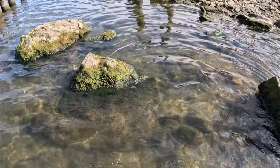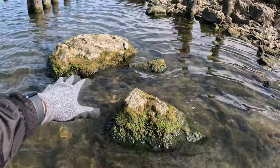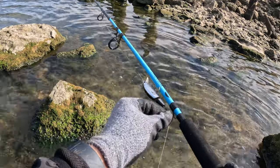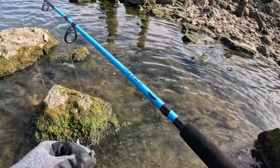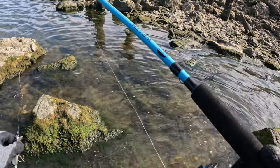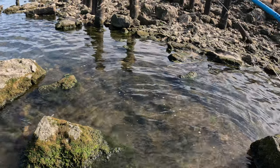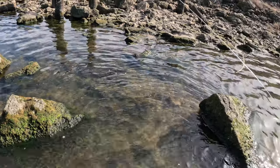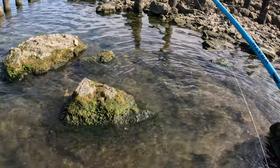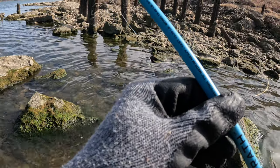Another hint I would like to share is, if you look at this type of stones that are everywhere in this river, you can imagine how the bait travels over them. So for instance, this bait goes like this, and you can imagine how you're fishing. The fish is usually in this river sitting behind, like here. So you need a bait that can go over those stones.